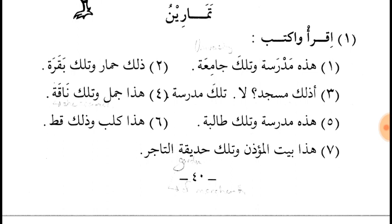Exercises. Iqra wa-uktub, read and write. Start reading these sentences. هذه مدرسة جميعة. هذه مدرسة وتلك جميعة. This is a school and that is a university.